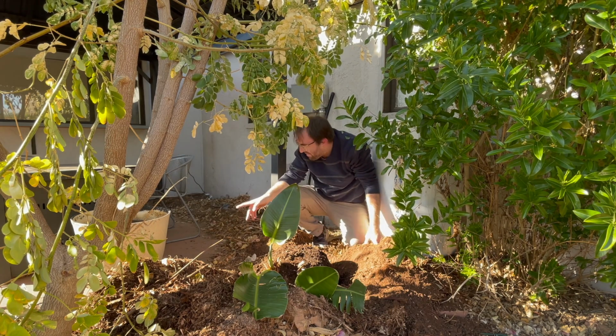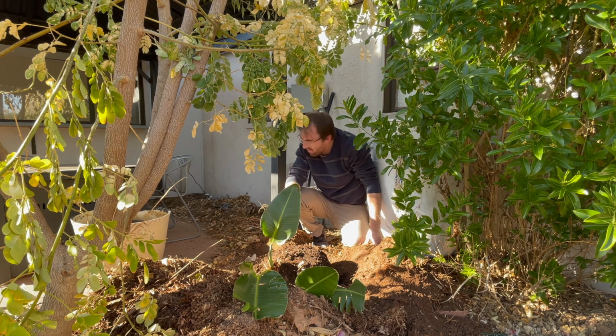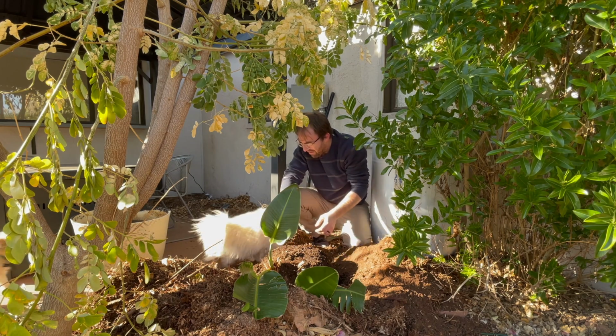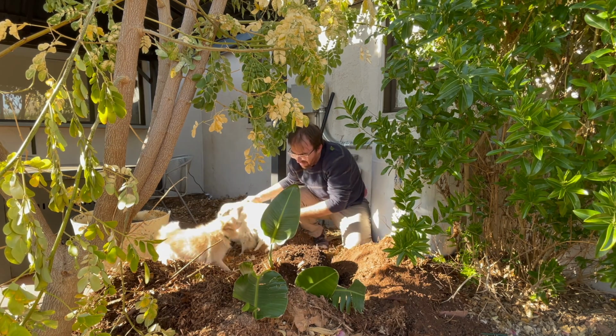So the pot is actually a plastic pot and it's super deteriorating, just covered in plastic pieces here. Hi Blake, what's up? Blake and Sophia are green yard dogs.